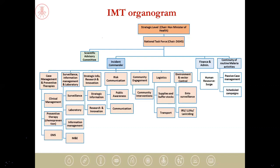Then we have the Scientific Advisory Committee. We already have one. It's chaired by Professor Kamia. These ones are supposed to provide scientific advisory to the National Task Force and also the Strategic Committee. Then after that, down there, we have the IMT that is led by the Incident Commander, Kanochobe.